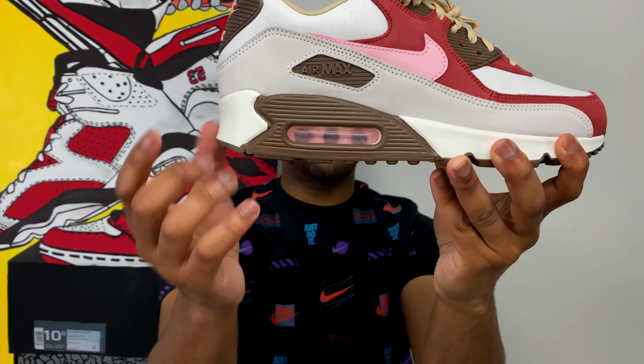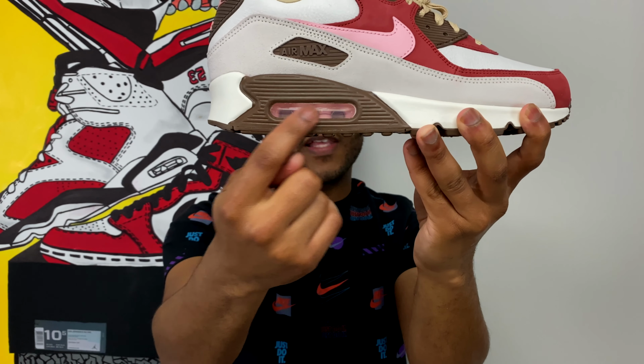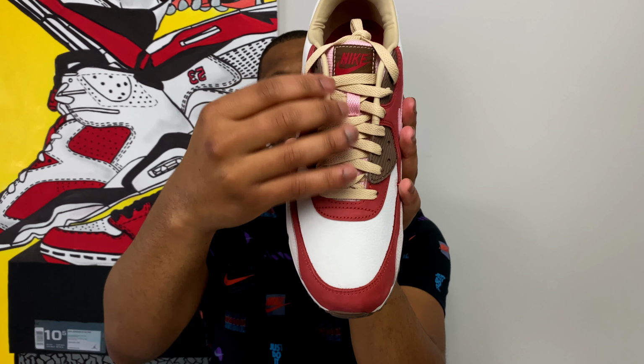Moving down from there, you have the classic big Air Max 90 midsole, but this time, of course, it's brown. And if you look through the airbag on this unit, it's actually pink inside of that airbag. I like that.